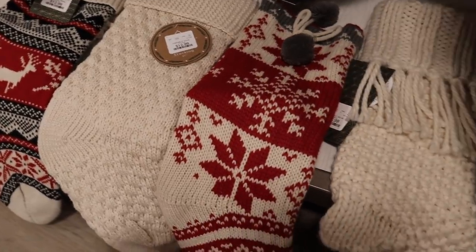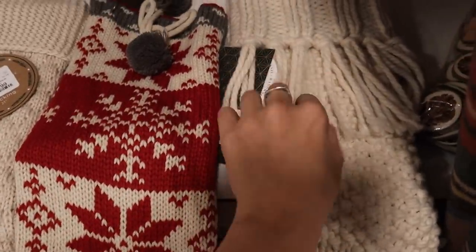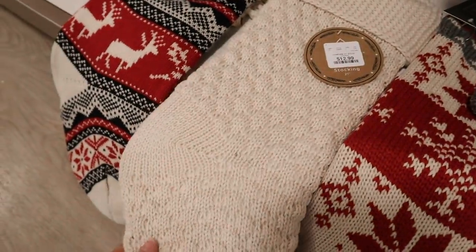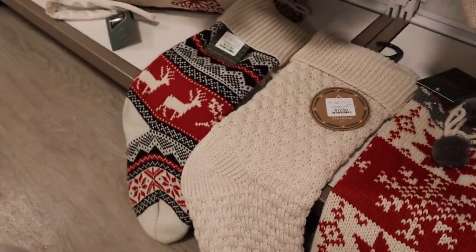Look at how cute these stockings are. I kind of like that they would be all different. This one's really macrame and woven. And this one's plain too. And then the boys, Romeo and Sebastian, would have these. I feel like they're really cool.